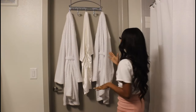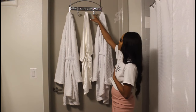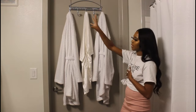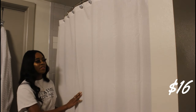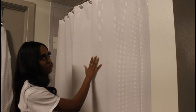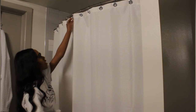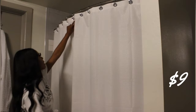Okay, so I got these robes from Amazon. I have a silk one. I got two of the same ones to go on the outside. I got this rack from Home Goods. I love it. It's so beautiful. It has these beautiful little crystal rods on top to kind of match my little crystal theme I have going on in here. I was really going for a hotel vibe with this. So I really feel like I achieved that look. I love the waffle effect and it really gives off that hotel vibe. So I absolutely love this. And it ties in very well with the waffle patterned towel set that I got from JCPenney. And then I got these diamond curtain rods from Amazon as well.